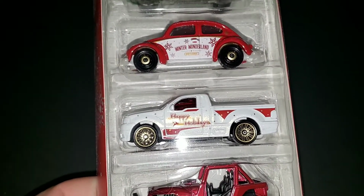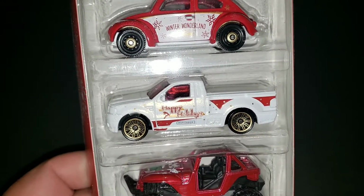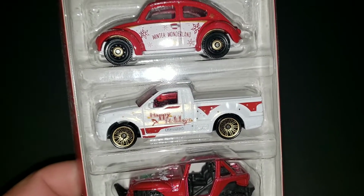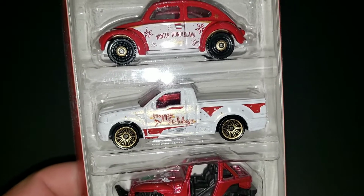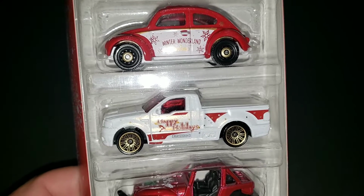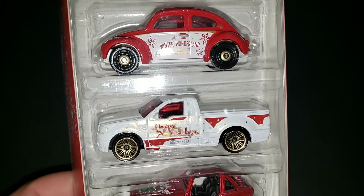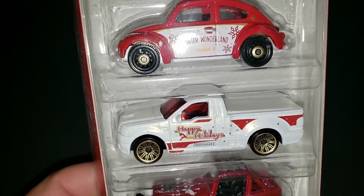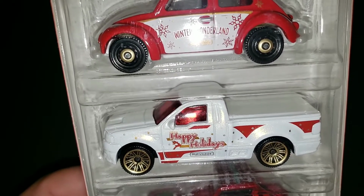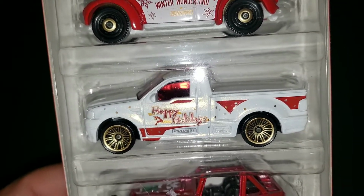It also has the F-150 truck right there. I love the gold rims. That's a nice little detail there. I like the color scheme on this truck. The gold rims, the white body, and the red scattered here and there. That's pretty cool. It says Happy Holidays on the side of the door there, and right below that it says Matchbox. That's really cool.